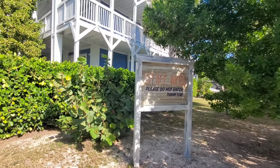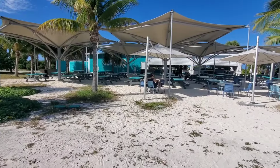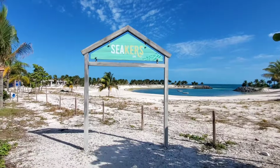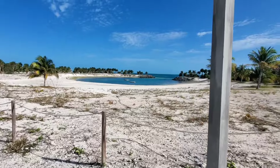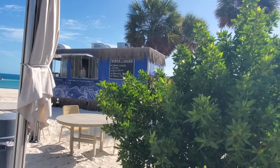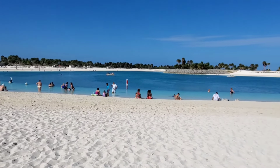They already warn you, don't enter. Some of them are like apartments. I got a food court called Seekers. We got a cute little place called Seekers Cove. They got some beach shacks out here. Got some burgers, hot dogs, pasta salad, brownies, and french fries. Found a nice beach area.